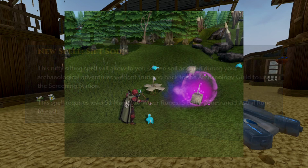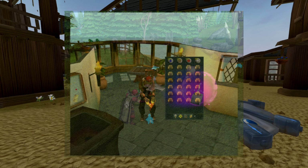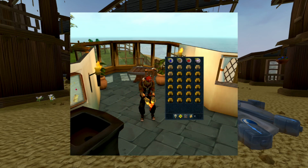Trap Telekinesis is another spell that you can cast on your box traps, marmoset plants, and turtle traps to gather and reset the trap for you. This requires 97 magic, 5 air runes, 1 law rune, and 2 astral runes. The Fire Urn spell lets you fire your crafting urns without the need of a pottery oven. This requires 82 magic, 5 water runes, 5 earth runes, 10 fire runes, and 1 astral rune.